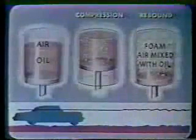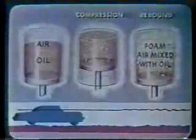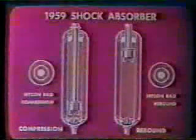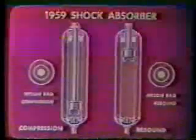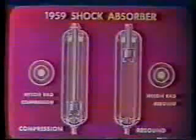Cadillac's new frame accounts for another important advance in riding comfort. The frame's greater rigidity, plus an all-new concept of mounting the car body, add even further quiet smoothness to Cadillac's renowned ride. In addition, the 1959 Cadillac offers a highly advanced new shock absorber. In the conventional shock absorber, air and oil can mix, causing the oil to froth, thus reducing its ability to dampen road shock. But in the 1959 Cadillac shock absorber, a special flexible nylon bag surrounds the oil cylinder, preventing any mixing of air and oil. The result? The most efficient shock absorber action ever attained.